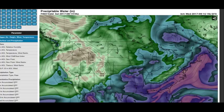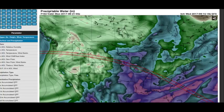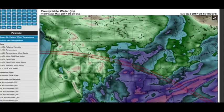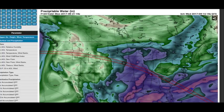Waiting for the frames to load, having to load about 20 or 30 frames here, and almost there. And there we go. There's eclipse time. We see a lot of precipitable water across the lower Mississippi. I think Arkansas has been showing up to be a problem pretty consistently, so I think there may be some issues there with thunderstorms, and even if there's not thunderstorms, there may be a lot of debris clouds scattered to overcast.